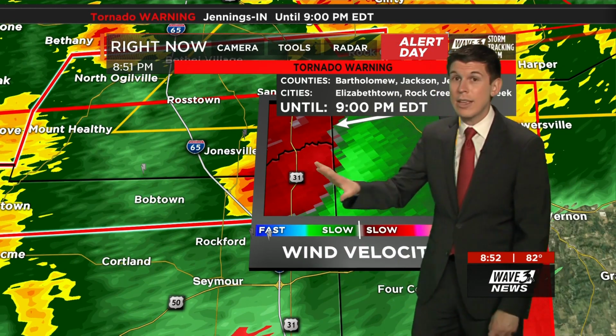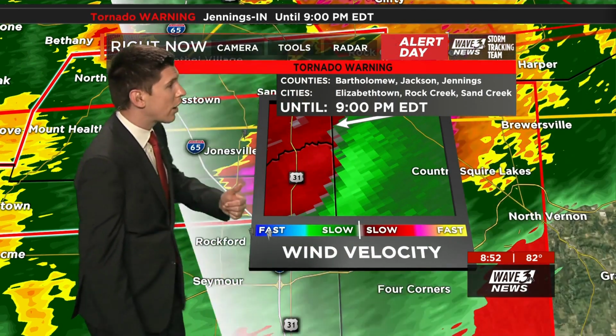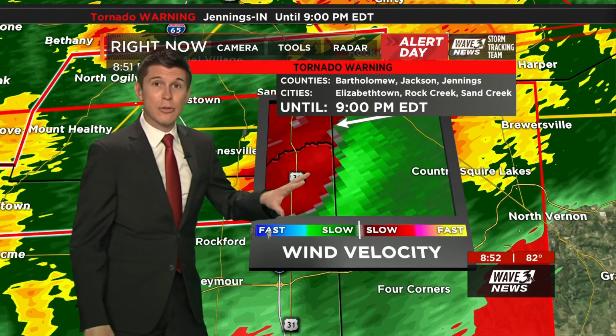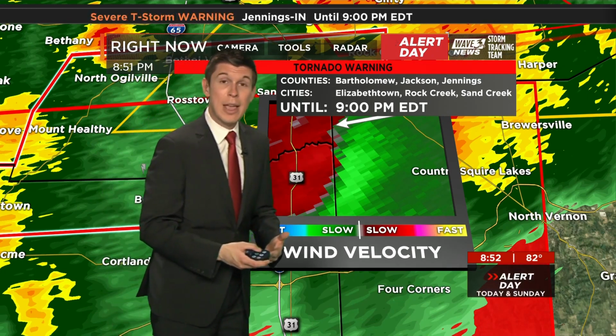So if you are in the northern part of Jennings County, Indiana, if you are near Country Squire Lakes, if you are near Brewersville, you need to treat this as if a tornado is coming your way. You need to be in your safe place right now, because this is a life-threatening situation for you folks up that way.